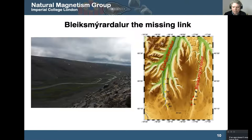Now, this valley is very, very easy to get to. There's a dirt track road that drives up. You just take a 4x4, you drive along. It's quite simple to get to. Bleiksmyrardalur, which is this one here, is pretty much uninhabited. There's no roads, there's nothing. So even though it's not very far to get to from here to here, it's actually quite hard work.